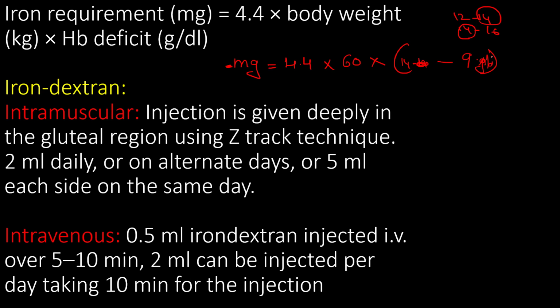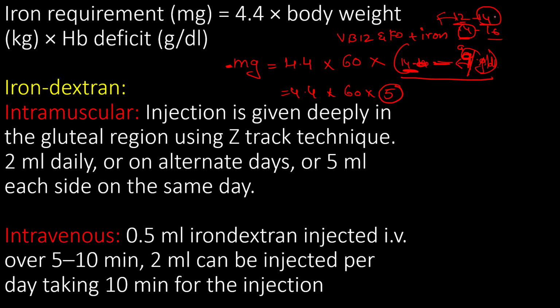Okay, grams per deciliter. So if the patient has only 9, then the calculation will be 60 into 14 minus 9, that means 5. This will be your hemoglobin deficit. So the original one, which is 14, minus the count the patient is having. If it is 9, 10, below 9, it is considered a deficit only. But anyway, anything below 12 is considered a deficit only. So now we have 5.